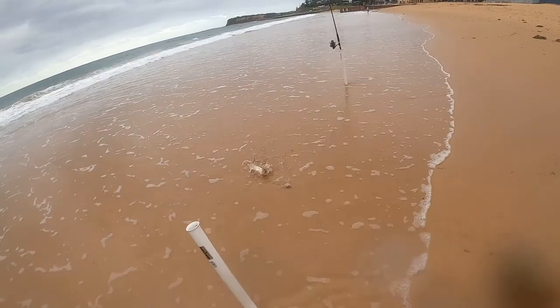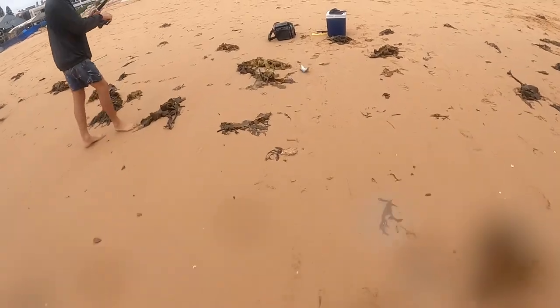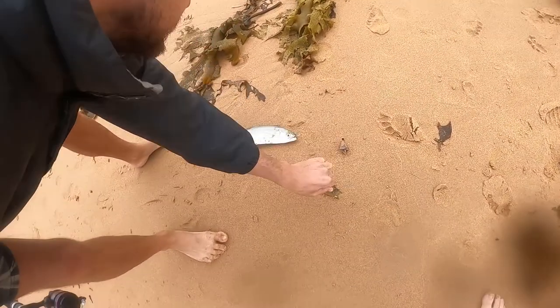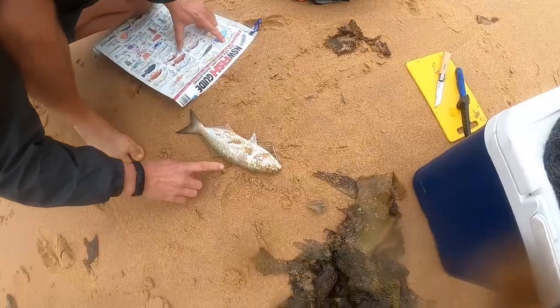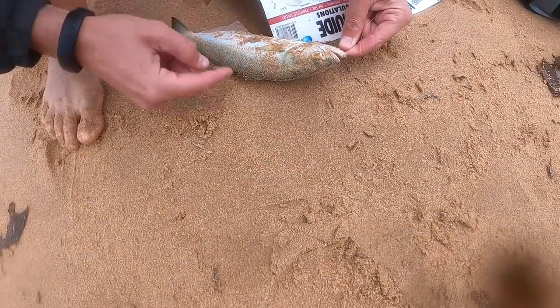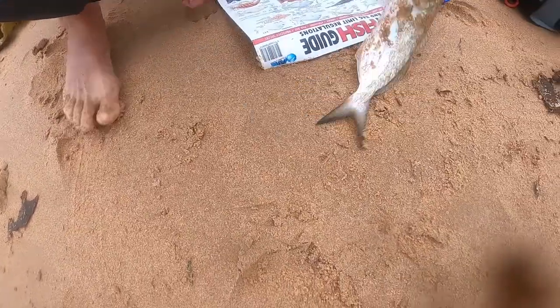And what is it? That's a beautiful little fish. It's a Tailor. That looks like a Tailor, isn't it? He has big, bright yellow eyes. Look at that little spike there, that's a Tailor. Watch the washing when it comes out. Like, see that little one? Oh, yeah. That's a Tailor. So, min 30. Nice.